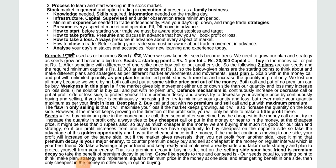If the market continues moving to one side, your profit will increase on the same side. But if the market gives a reversal, then you get profit from the other side. Keep it in mind that premium decay is your major enemy. To counter premium decay, buy and sell at the cheapest in the money or at regular intervals, which is your best friend. So take advantage of your friend and keep ready a ready-made and tailor-made strategy and plan to protect yourself from your enemy.